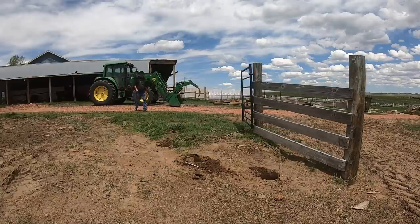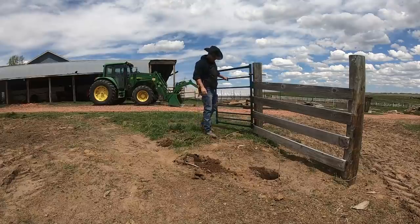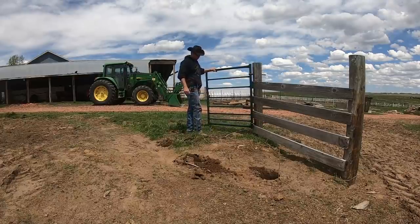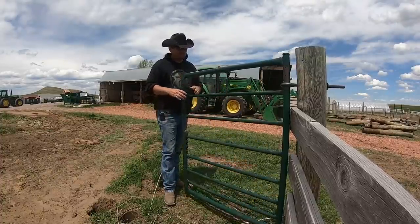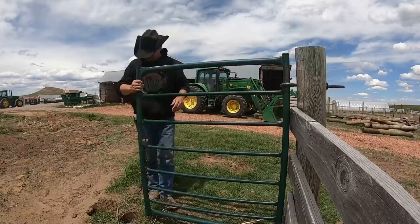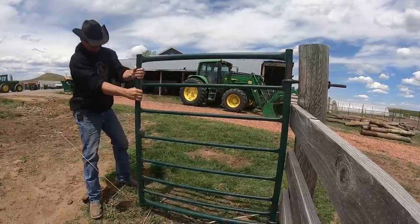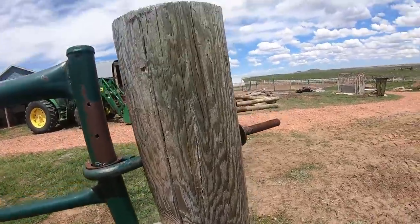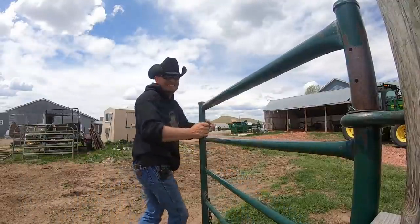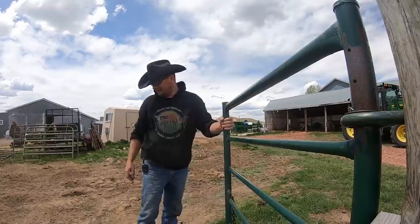Now we get to try to remove a gate. This is actually a man gate, just a single person walkout gate. It's probably the smallest gate that we're gonna have to deal with, but this is exactly what we're looking at. So we gotta try to get it out from the post where the hinges go in. And I can't budge it.